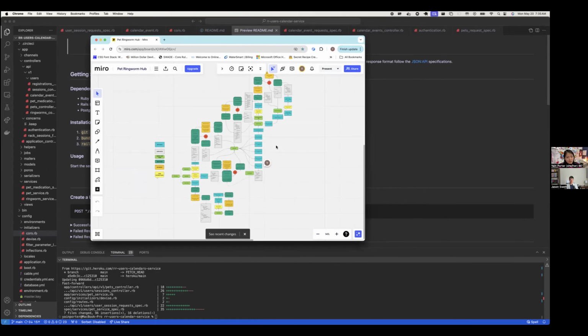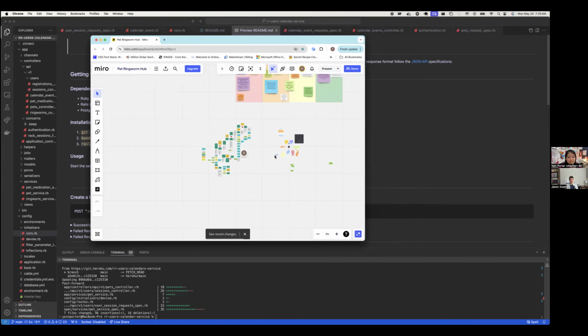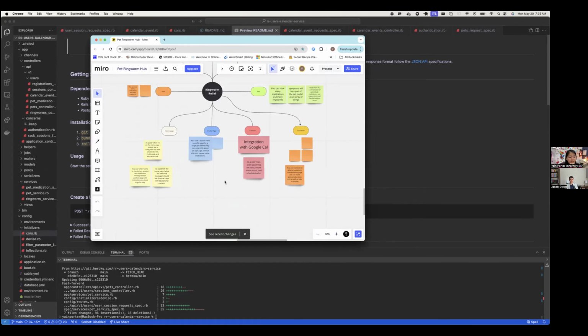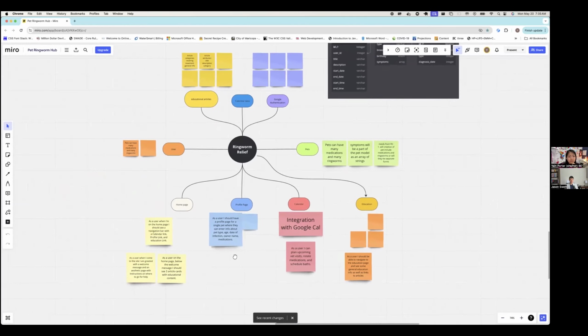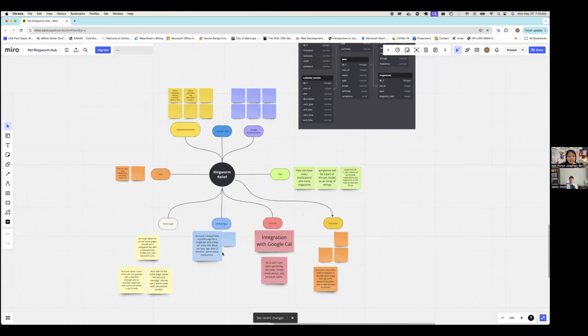And this was our Miro board where we were creating the flow and the authentication of everything. Here was our MVP, if you can see this well enough. So we just finished our 2 week sprint that we had, and we learned quite a bit.